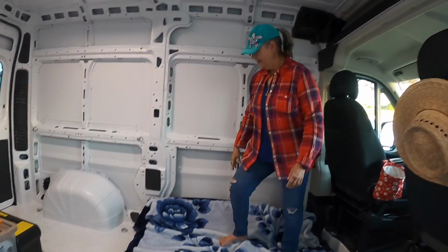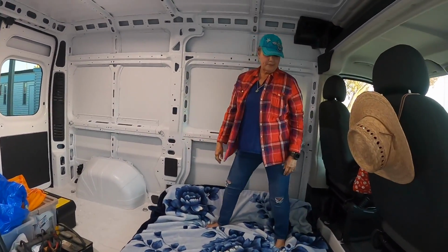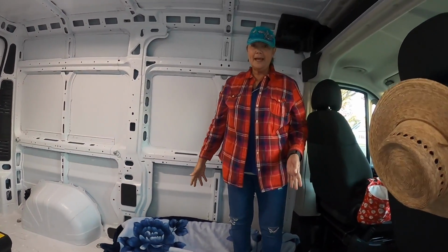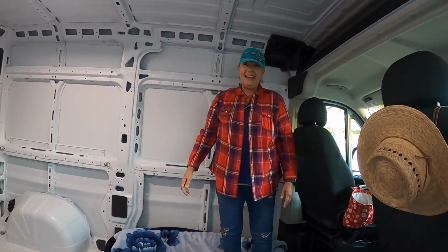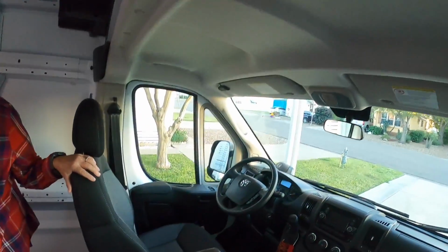So we put this in our camper. It's like the eggshell. And we thought, we're going to be traveling Christmas. The dogs needed to lay on something, or they'd be flying all over the van. So yeah, anyway, let me show you a quick front of that.